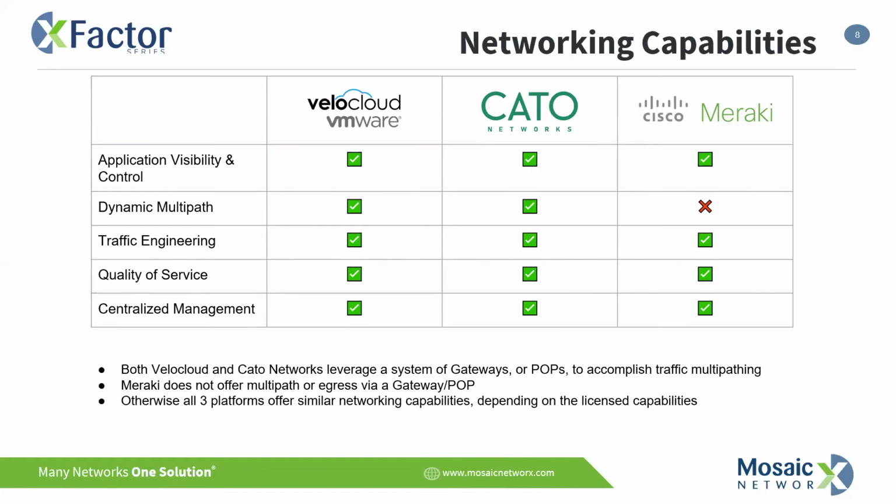So the takeaway here is that they're all fairly equal. Meraki tends to be more of a DIY solution in that sense from a networking standpoint, but they all share a lot of the same capabilities at the networking level. And often Meraki's thought of as managed LAN, but they've come a long way on the SD-WAN front, and they've added a lot of the key capabilities there.